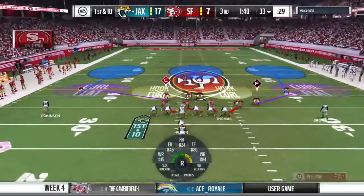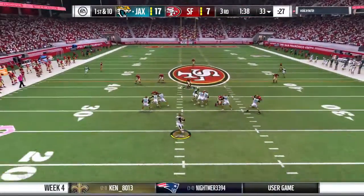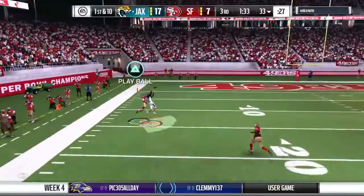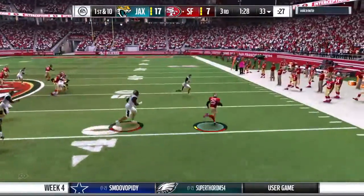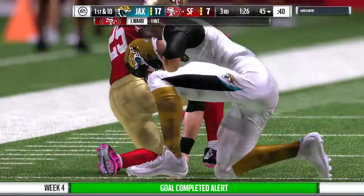To be able to take exactly what happened before, replicate it. They have to make a few additional changes along the way because I'm sure the defense will make some adjustments, but they've got to have great confidence. Oh, and this ball's tipped and intercepted. Picked off by the former first-rounder Jimmy Ward. And he'll bring this all the way up to the 45-yard line.